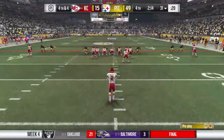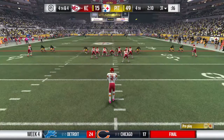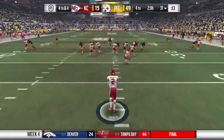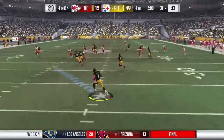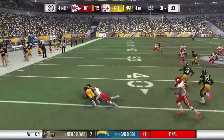Here's Dustin Colquitt now, on for his second punt. He'd take a repeat of his first. He gets this one away, and boy, it's another boomer. This is taken at the 18. Oh, look at the juke. Oh, he shifts past him.